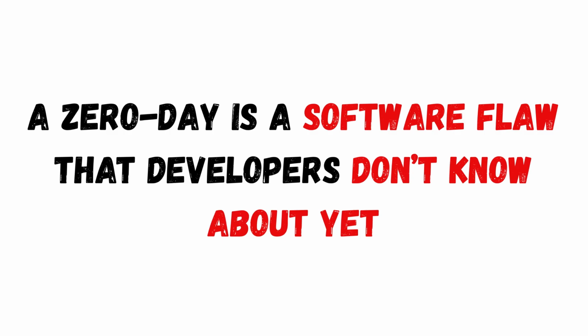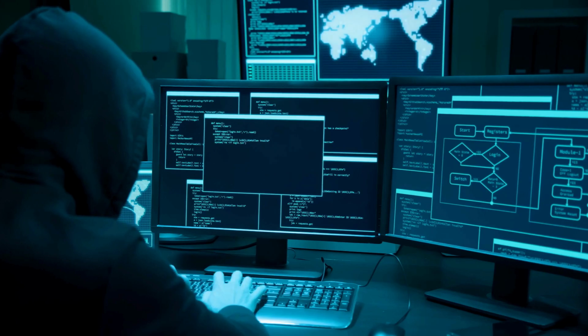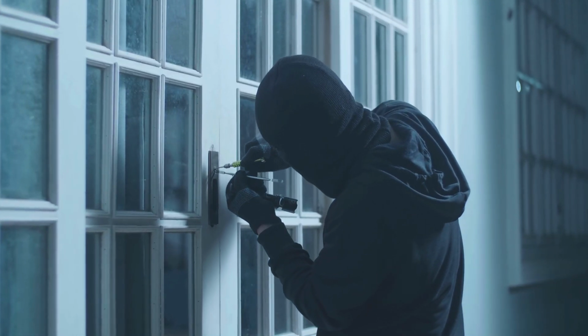A zero-day is a software flaw that developers don't know about yet, but hackers do. They exploit it before a fix exists. It's like breaking into a house before the locks were even installed.